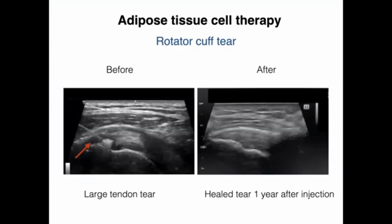This is another patient of ours who was a professional golf player, also had a significant tear in his rotator cuff and received adipose tissue cell therapy just one time. After the injection, he actually went on to win a tournament just 8 weeks after the treatment. And this image on your right here is an ultrasound image of his tendon 1 year after the injection. So you can see a healthy looking tendon with no black signals, which was the area where the tear was, now being covered with white tendon fibers, showing resolution of the injury.